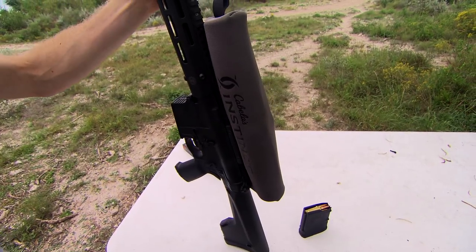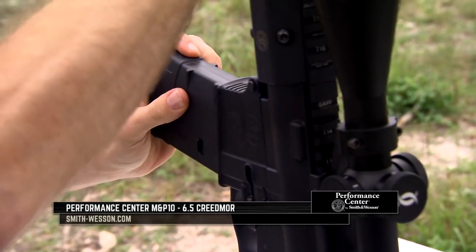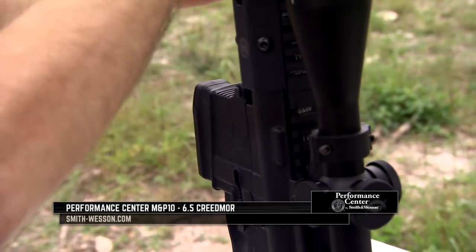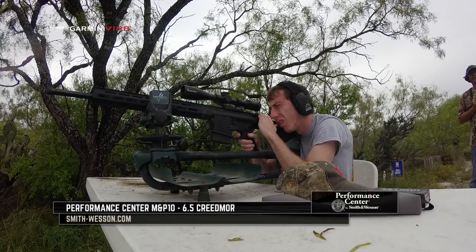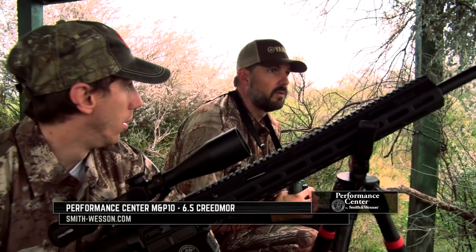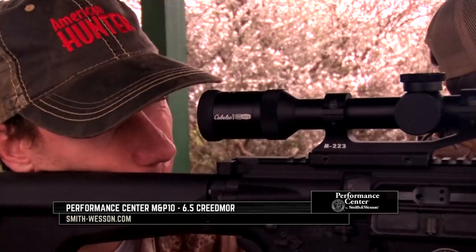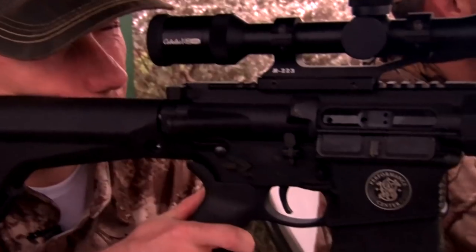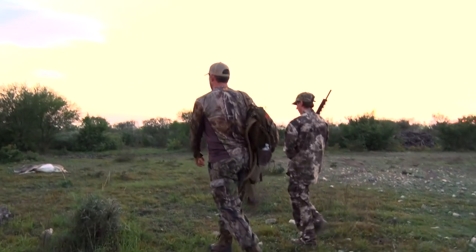So what we were shooting this week was a Smith & Wesson M&P 10 Performance Center in 6.5 Creedmoor, which I'd never shot before, but I have operated other ARs before. I'm actually building one myself. As far as hunting with one though, this was a first time hunting with an AR style rifle. My standards have been raised because of that M&P, so that Smith & Wesson definitely, that's lights out.